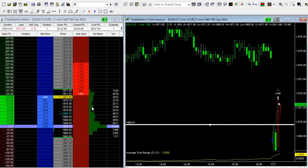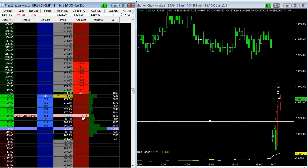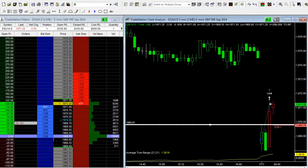So 69 3/4 would be a sell stop. 69 3/4 sell stop, right? There we go. See that? Got the order in. 69 3/4 would be locking in 1 full point on the remaining portion of the position. Meanwhile, I will continually move this up if it continues moving higher, right? Let's try to milk it for what it's worth.